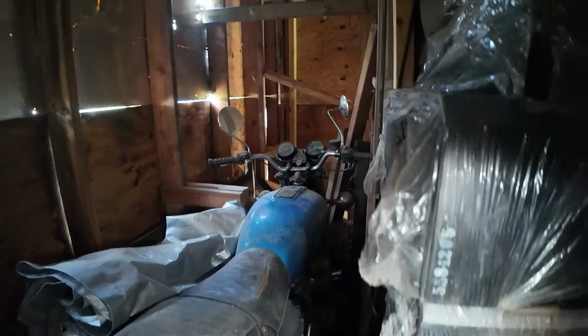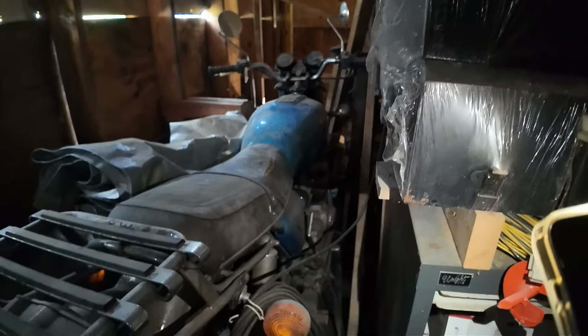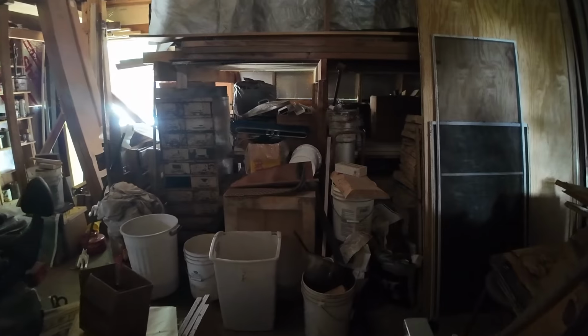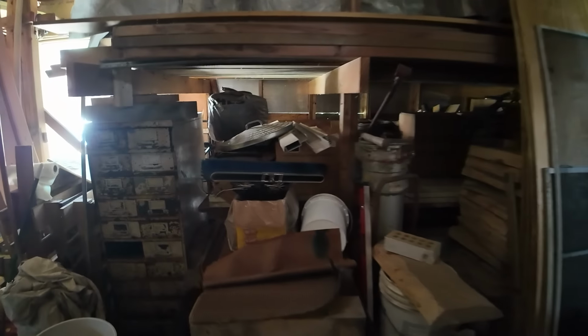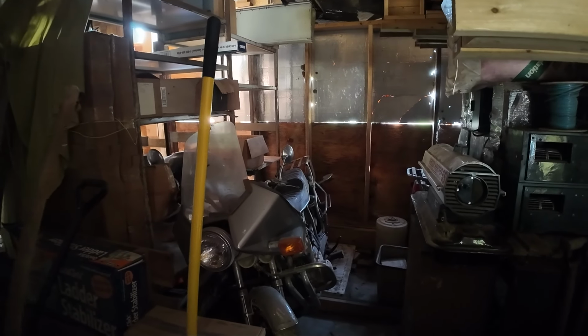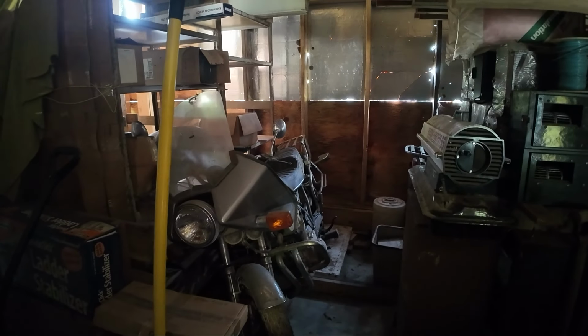And then over here we've got a CB550, last on the road in 86. But he said he's got the titles for these somewhere. He's just got to find them, and that they weren't parked for any particular reason. So in theory, they should be good and ready to work on. I mean, clean them up very thoroughly, replace probably every gasket in these things, but it's an old Honda.